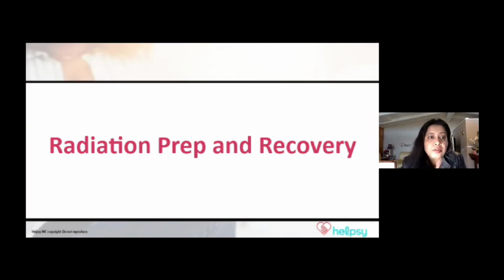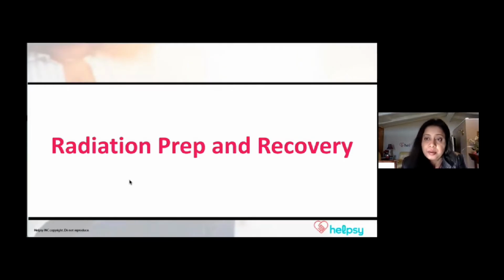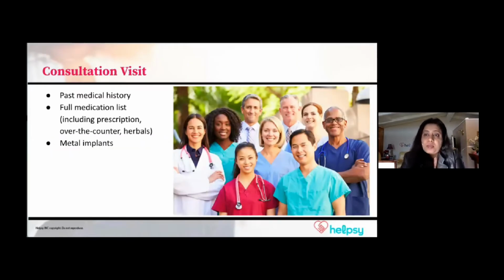So I want to go into what you can do to prepare for radiation therapy. So an overview of that so that you can be ready for it. When you're getting radiation therapy, or in fact any treatment, it is very important to get your full medical history from before, so that you can share it with your medical team and they're aware of everything that is going on. In addition to that, you will want to have your full medication list, so they're aware of all the medications you're taking, including any prescription or over-the-counter medications, and any herbs. It's helpful for your team to know.